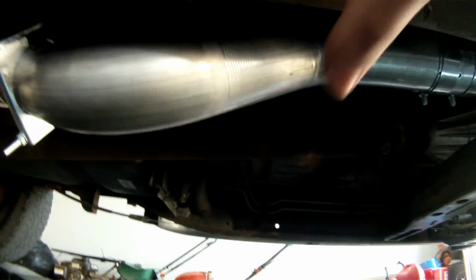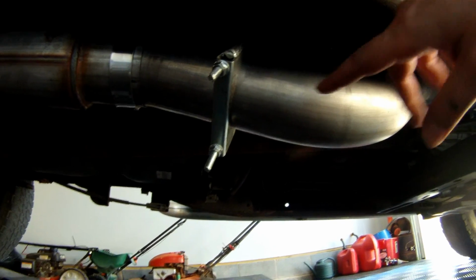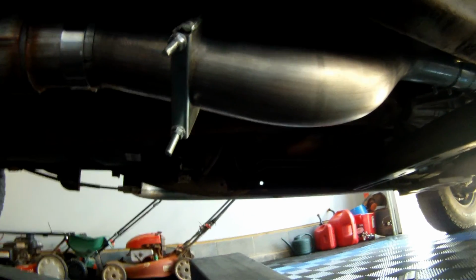Then you got the piece that goes under this cross member here. There's a cross member that connects both sides of the frame. And then you come to the first hanger right here. It's just a clamp you seal around the pipe. I didn't tighten that all the way down, but anyway, it does go up to a hanger up here.